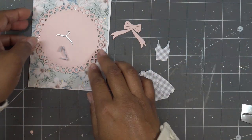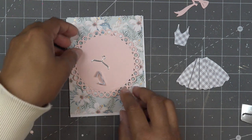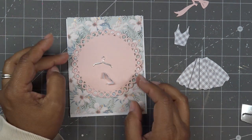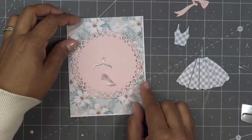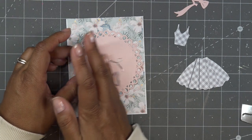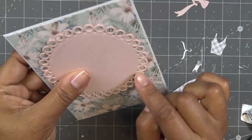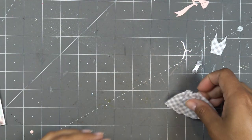So I'm going to adhere my card base. And I'll probably just stick this down. Or should we pop it up? You know, I'll probably pop up the dress. So I'm going to go ahead and just glue these down. So I'll glue this down, and the dress will be popped up when we get to that point, and I'll be right back. So I'm going to put this aside. I didn't put any glue on the back of the little loops, so they're kind of free-flowing. But if you want to do that, you can definitely just stick it down. I just really put the glue on the back of the circle.